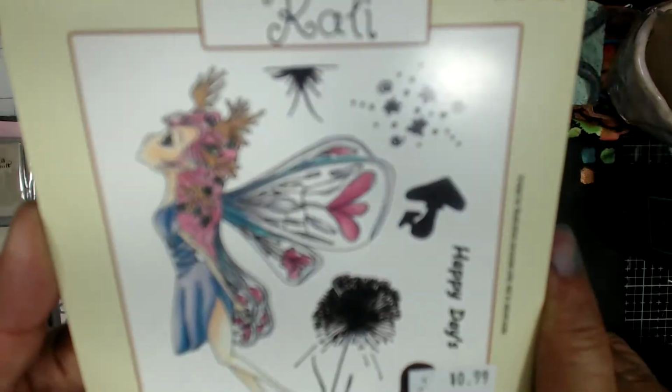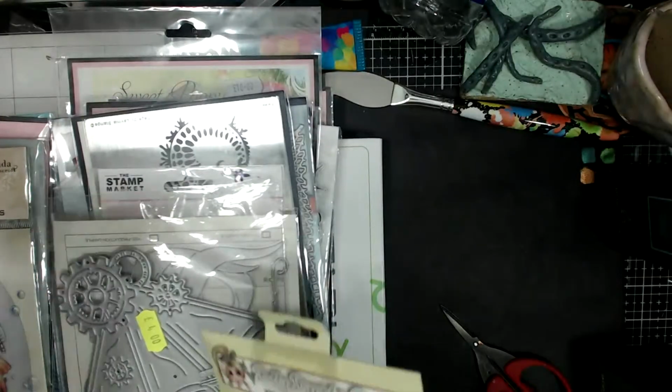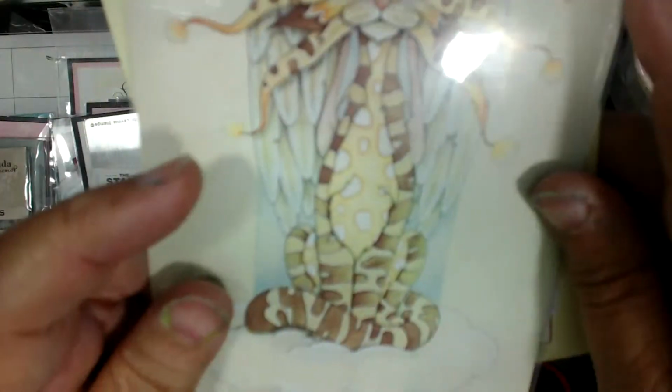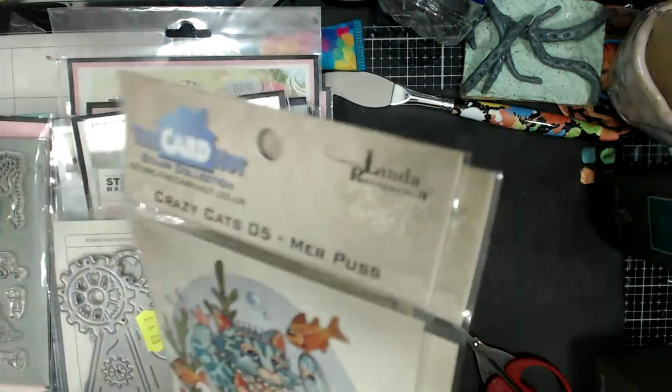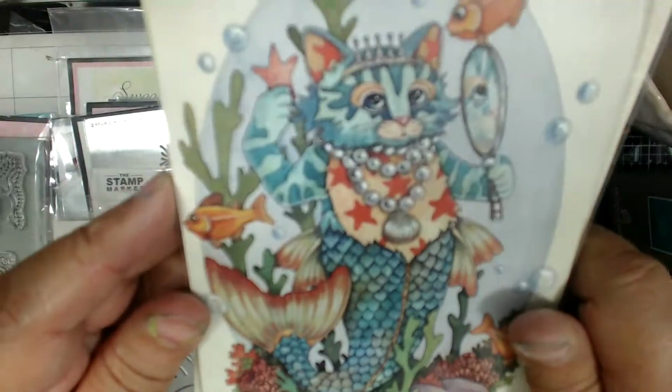Look at this one, cute little fairy. I got that. Look at this for you cat lovers. Oh, look at this with the little cat angel wings. And then, of course, I had to get this one, the mermaid cat.